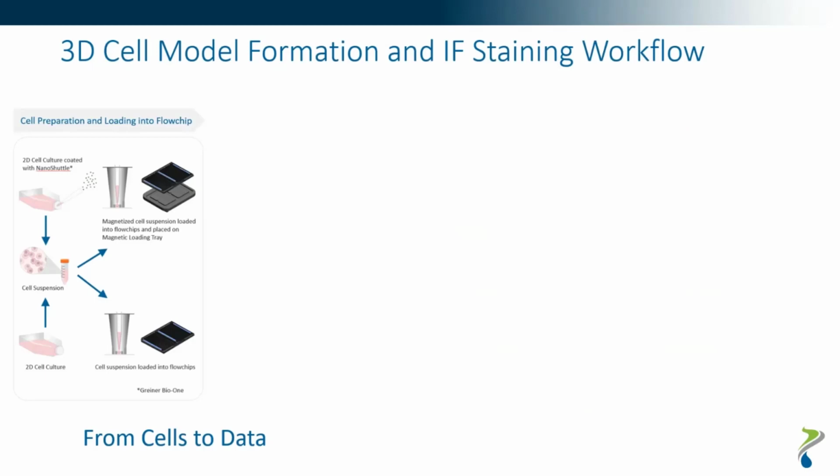And now I'd like to share with you a complete workflow that we have developed. We call it From Cells to Data. This workflow starts with seeding cell suspension to the flow chip for 3D cell model generation. Here we use a magnetic bioprinting method with NanoShuttle magnetic beads. It helps us to facilitate consistency and reproducibility of the process of 3D structure formation. The way it works is that magnetized cells are loaded to the flow chip on a special magnetic loading tray to enhance cell aggregation, and you can get reproducible, consistent structures formed.